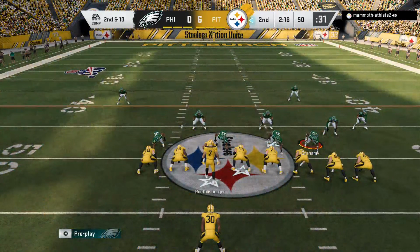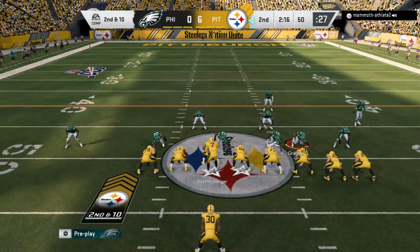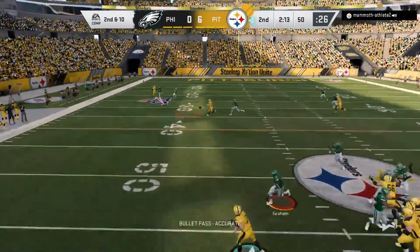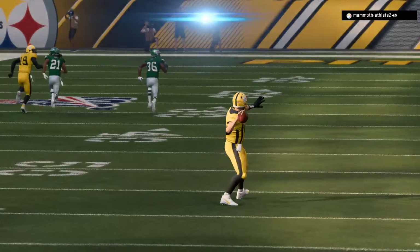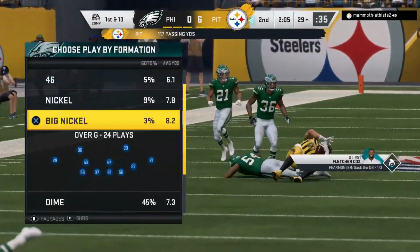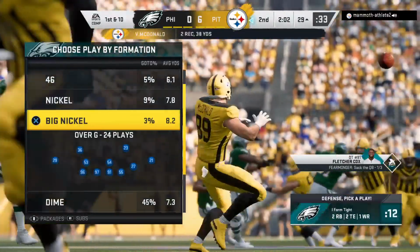So now 2nd and 10 after the incompletion on 1st down. Big stop, D. Big stop. From midfield now, here's Roethlisberger, and he's got his man, the tight end, McDonald, and he has another 1st down as they'll get the ball down to the Eagles' 29-yard line. First down, 1st and 10 at the 29-yard line.